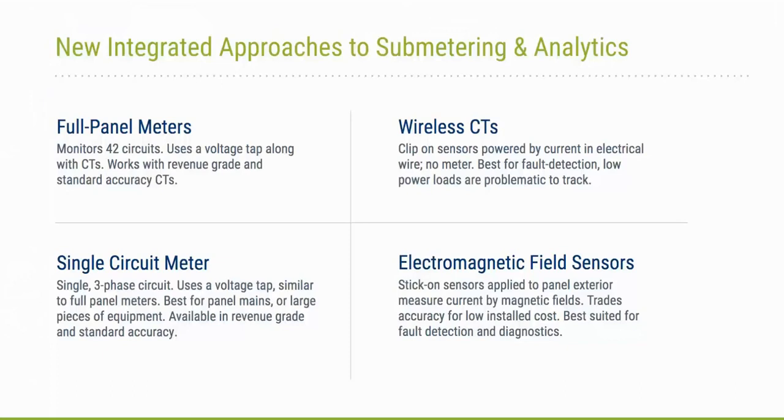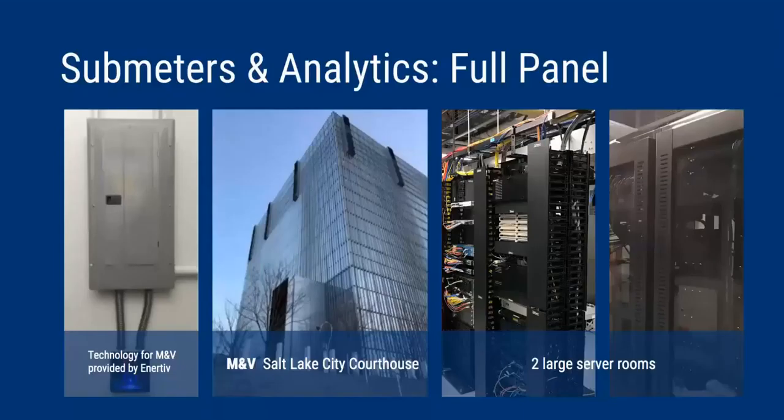And then somewhat newer and untested, there's been a little bit of research into this space, and there's a couple companies working on it. These are sensors that actually just stick on and measure current by magnetic fields. And so that's a few of the emerging approaches to doing this in a more cost-effective and efficient manner. So next slide.